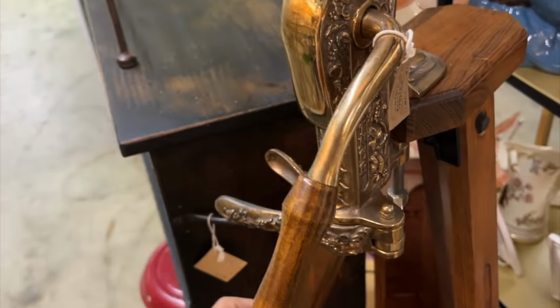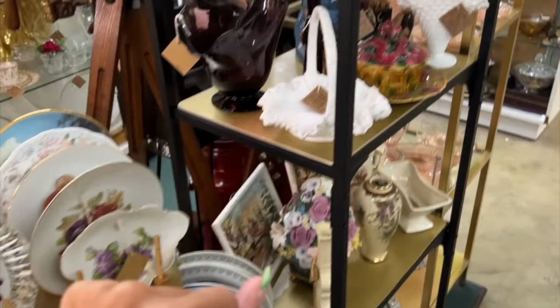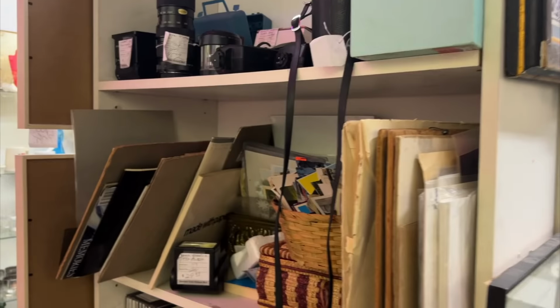I feel like I could definitely go to my grandpa's garage and find all of this stuff in there for free, but you know, he doesn't live in Los Angeles, so can't really do that. How funny. What in the world? Who are these people? You can just buy a picture of people. Just random people. Ooh, old camera equipment.